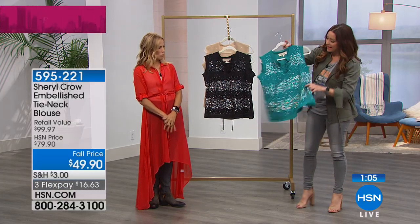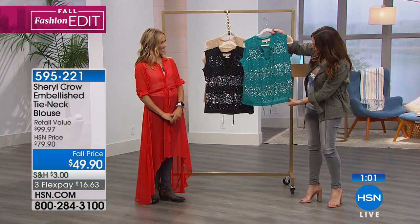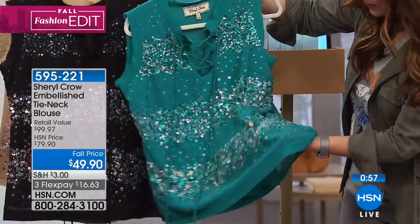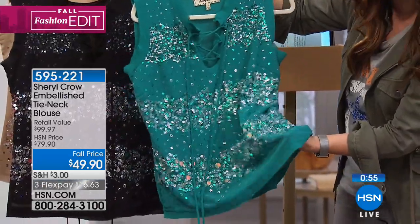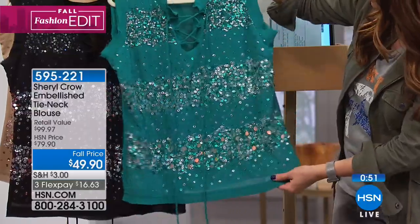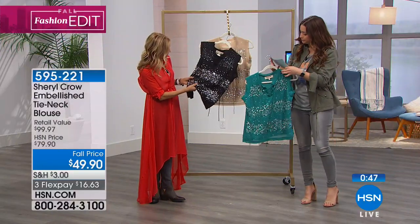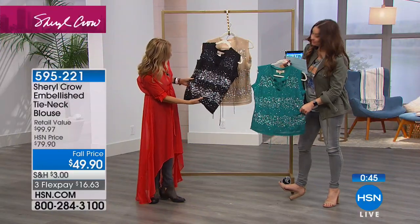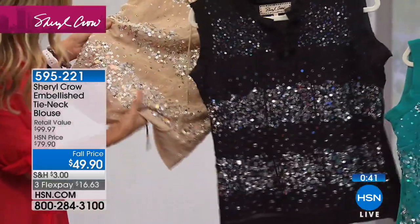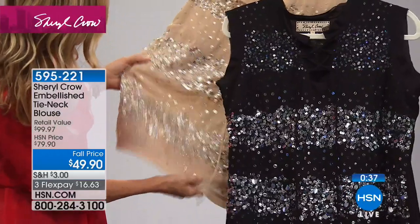Yeah, so instead of running out and spending $200 on a dress, throw this on with some slacks or a little pencil skirt, and you have an amazing look. I love, again, with the teal, it catches the light of whatever color you're wearing. Really all of them have the iridescent little sequins on it. So you can see pops of purple, pops of blue, pops of pink, of peach, of salmon. It's really fun. There's so many beautiful colors.